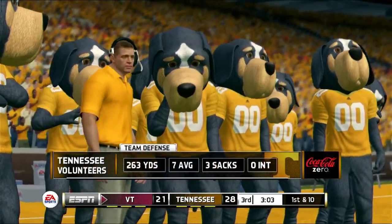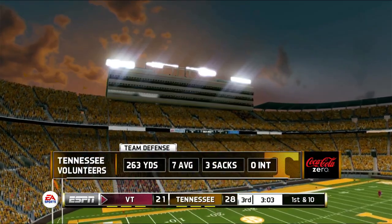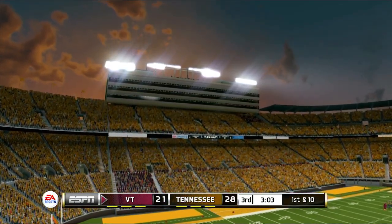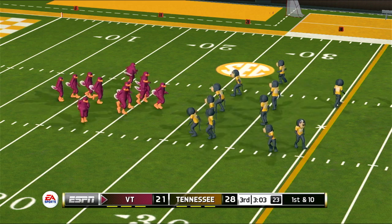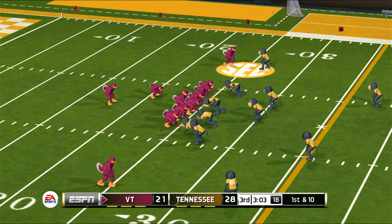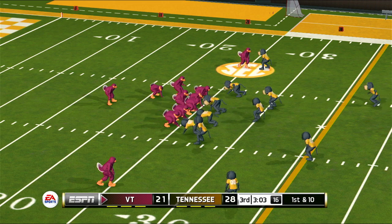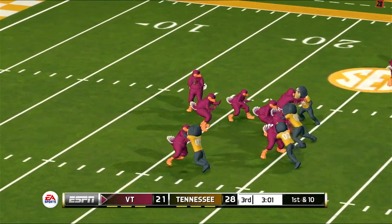The Volunteers' defense really looked pathetic in that first half, Kirk, and now they're doing a nice job. Well, obviously, they've made some adjustments after the first half, and it's paid off for them. I think right now they're tuned in to what this offense is trying to do, and I think they're also just playing with a little bit more of a chip on their shoulder.